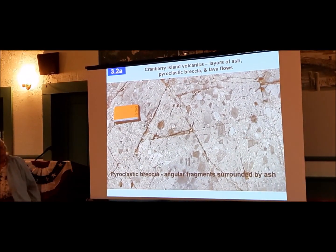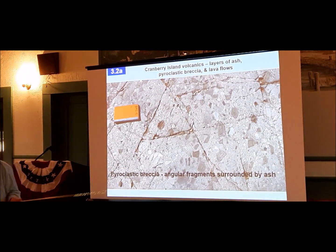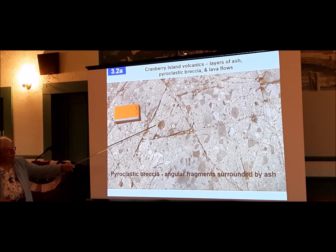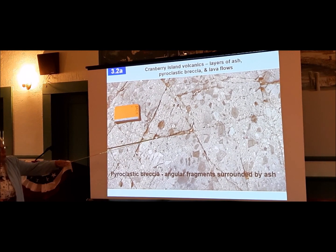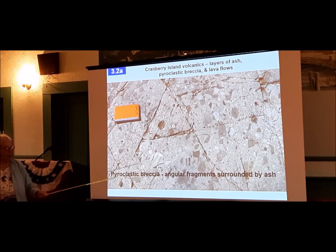When you take a look at the Cranberry Island series, you can go out to the Cranberries if you want to, or you can go over on MDI and go to the Seawall Complex. If you go to Seawall, you will see materials like this. This is what is called a pyroclastic breccia.